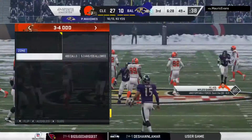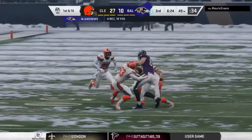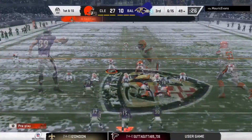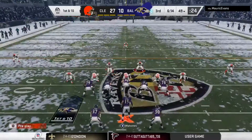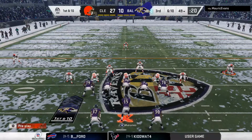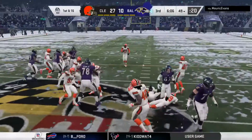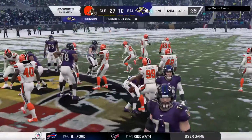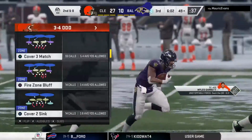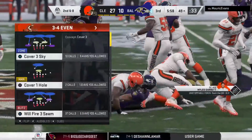And getting this just shy of midfield, they'll spot it at the 49. 11 yards there, first down. They'll run on first down. It's Johnson. And he's going to take this across the 50 into Browns territory. Give the tackle there to Morgan Burnett.